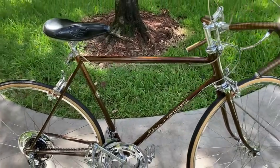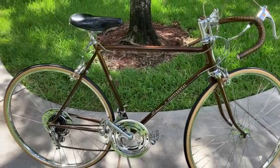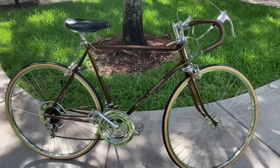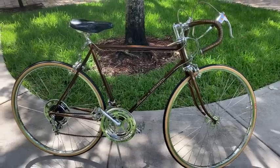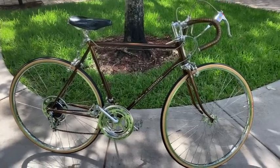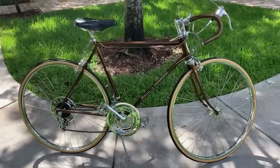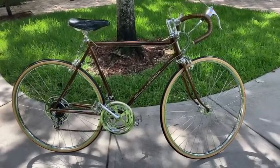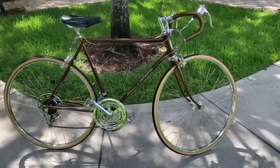Really happy with it. And I do want to thank you guys for watching this long video, but I wanted to put out a video that basically went through the whole process from getting the bike to, you know, doing an evaluation of the work done, giving you, you know, how much it would cost to do it based on parts used. So hopefully you enjoyed it.